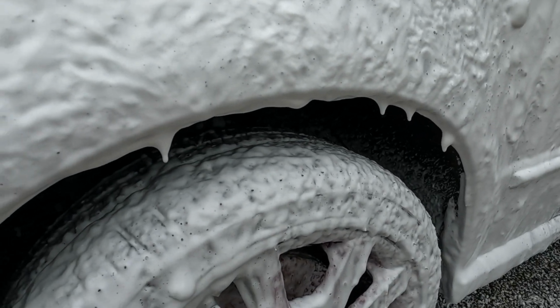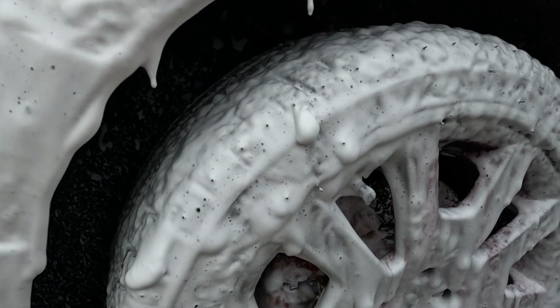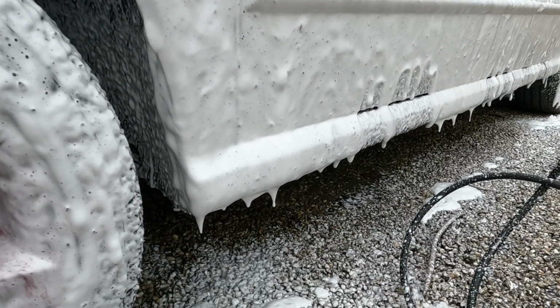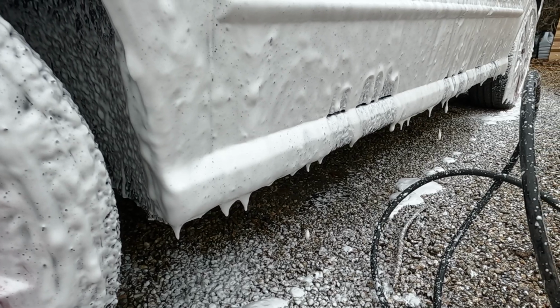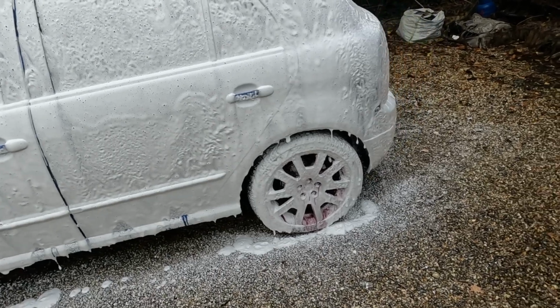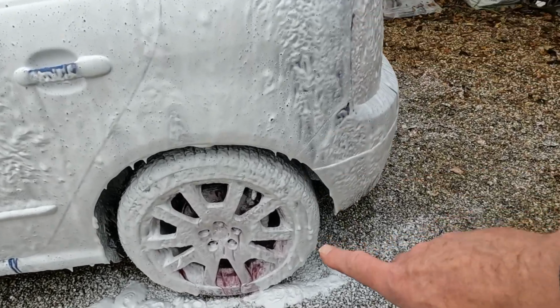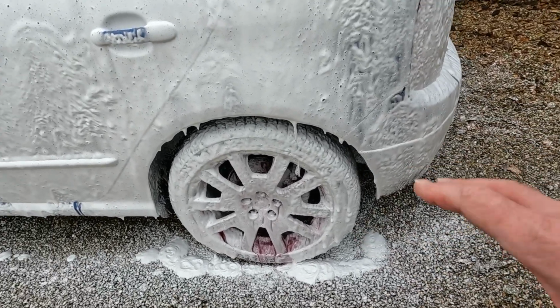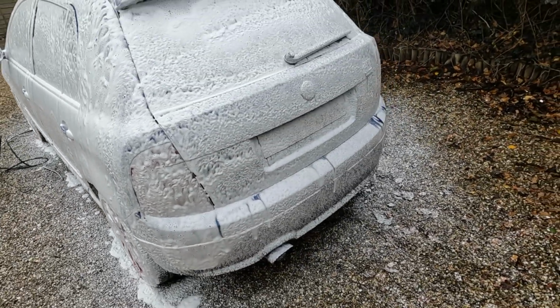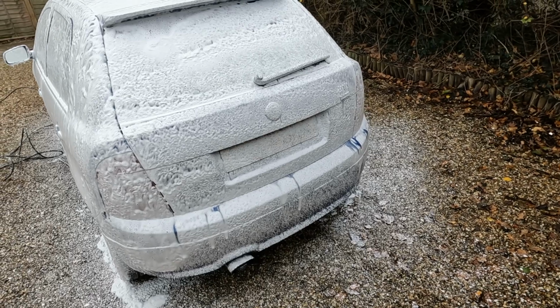Look at that. Let's see if we can capture some movement. Lovely. Fabulous. And as I say, speed is order of the day today, hence why I'm doing wheel cleaner layered up with foam. I may give them a little buzz round with a brush, but nothing too in depth.